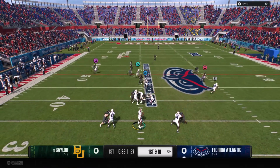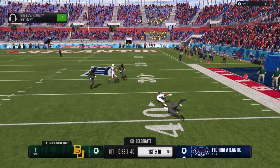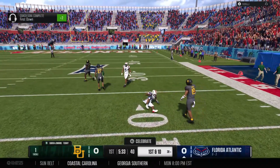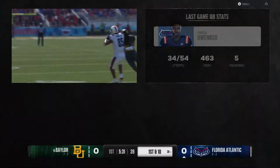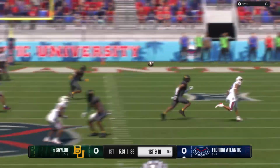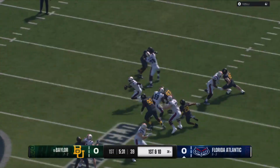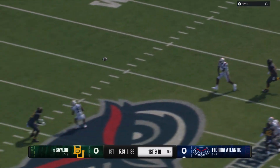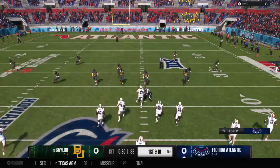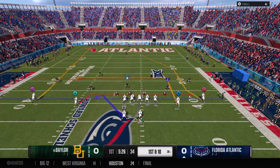Looking to go up top on first down. On the move, he fires. Complete downfield. Brought down to the ground, but he has enough for the first down. And I love the awareness by the wide receiver on that play because I'm not sure that route was supposed to be that deep. You got to wonder if the receiver decided maybe to adjust the route a little bit to make sure that he got the first down. It's 1st and 10 from the 38-yard line.